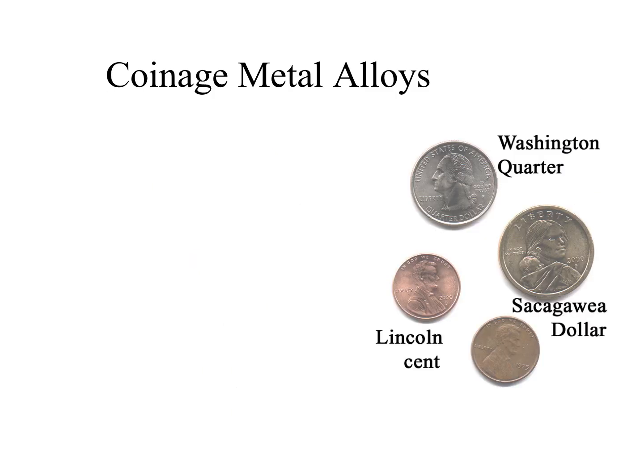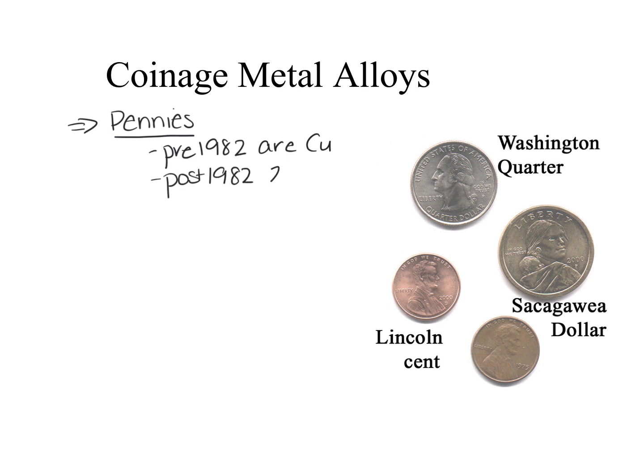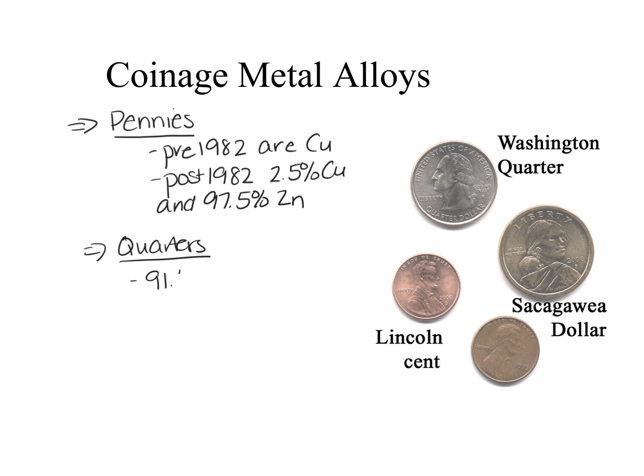Now, so we're on the topic of coinage metal alloys. Let's talk pennies for a second. Right? If you have a penny that is pre-1982, those are copper. If you have post-1982, they are 2.5% copper and 97.5% zinc. If you have quarters, these are 91.67% copper and 8.33% nickel.